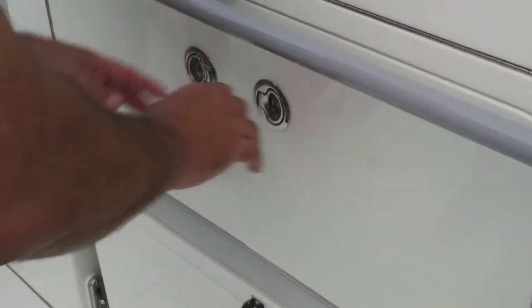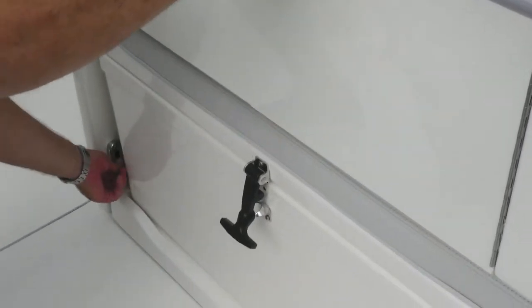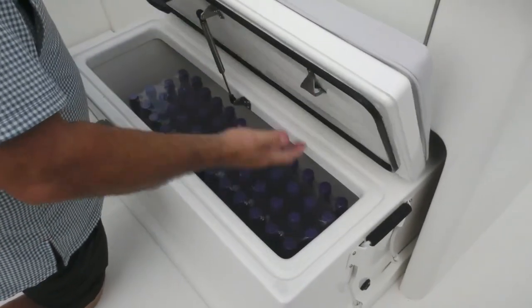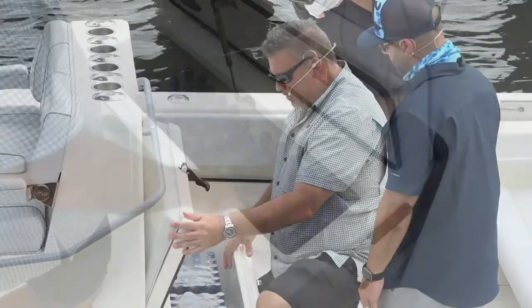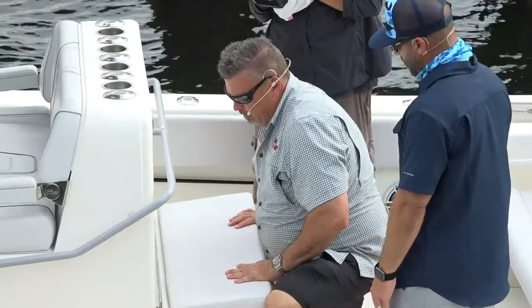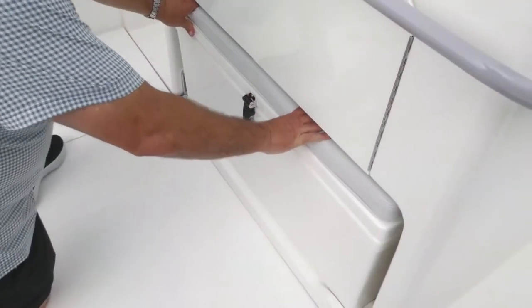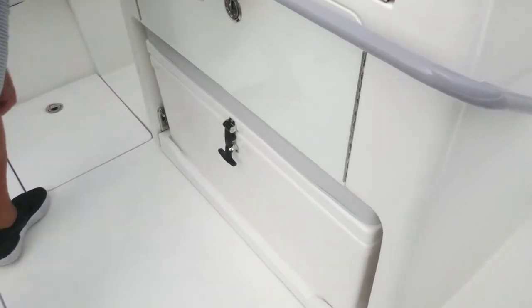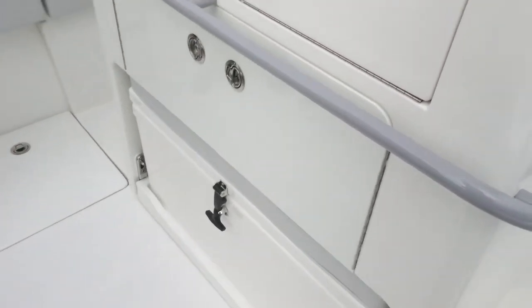The sliding cooler slides out. Plenty of storage. So this is a 170-quart Frigid cooler, which is very nice. Holds ice extremely well. A lot of space in that cooler. You could leave it in the open position while you're fishing or running. It's very stable, so you could use it as a chair if you're running and it's nice and calm.